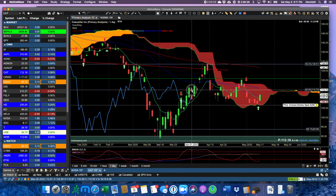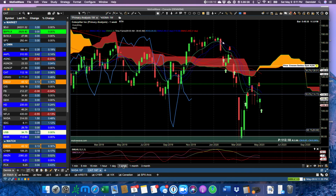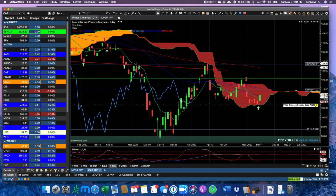We should look for Caterpillar to use where it ended on Monday for a little bit of a launch a little bit higher on Monday, if the market cooperates. Doesn't look like there's any bad news over the weekend, well, over Saturday at least, that would prevent the market from moving a little bit higher, at least touching the 200 on the S&P.